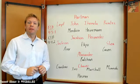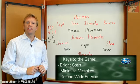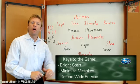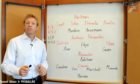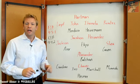The 3rd key to the game is defending wide service. The Columbus Crew did such a good job all night long of creating good wide play. It was Honor on the left and Gavin on the right side of midfield. In this clip, you'll see the best attacking sequence for the Crew against the Rapids all night long.